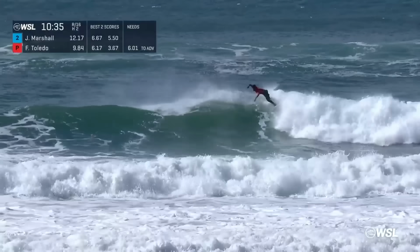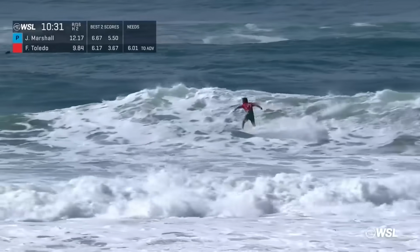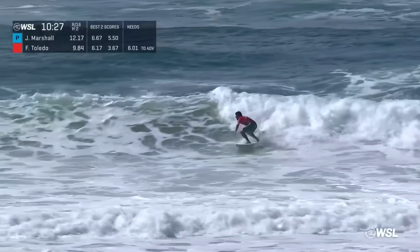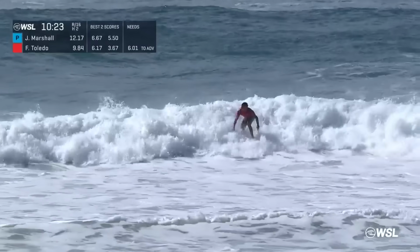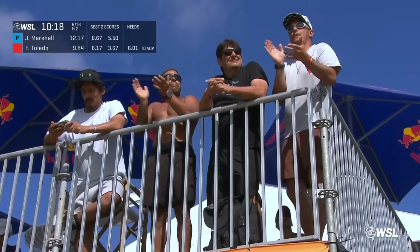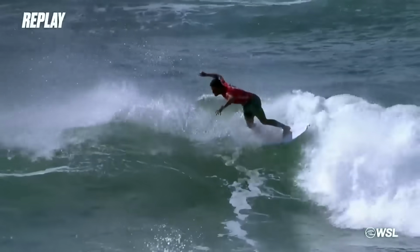Having a look here and already driving through the first carve is a two-time world champ, Toledo, tracking. The wave's not really bowling out yet, but hang in there. Maybe things will change. It's still staying a little bit slopey, but his surfing looks solid. What'd you see on this one, Bugs? Yeah, just definitely in his top two, I'd say.